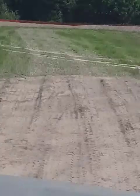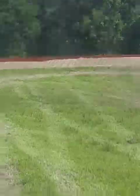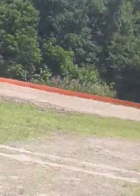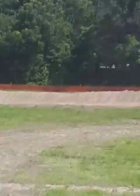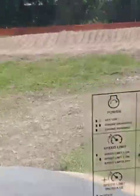As you can see how bouncy we are in this truck. So you know how I feel in the seat. I couldn't even find a place to put the phone down in order to see. So I got it sitting on my hand on top of the steering wheel. And you can see how bouncy it is.